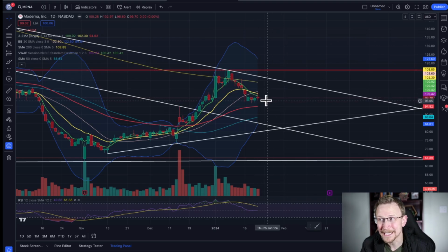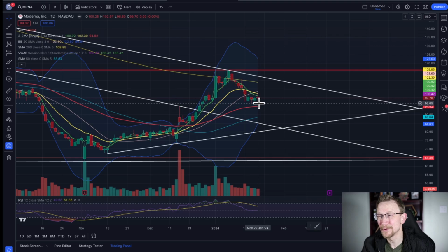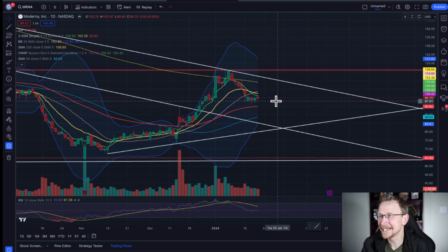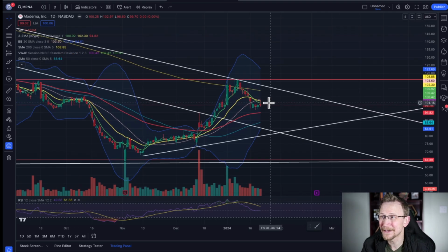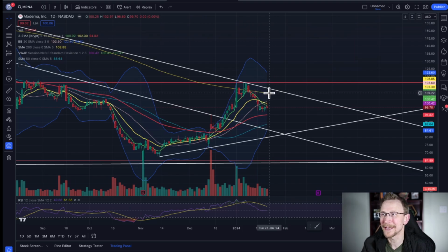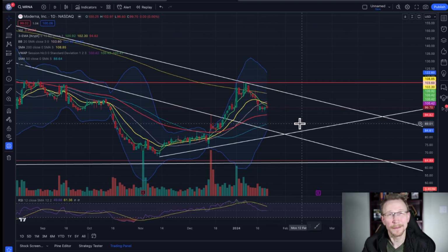I think it's possible that we actually find support coming in around here, right around that $100 mark. We closed yesterday at $99.70. I think it's possible that we get a significant bounce from this, and then that golden cross comes by moving back up through here and retesting that 200. I think that would be the time that we could possibly break through it.